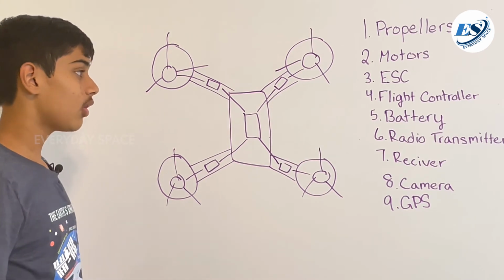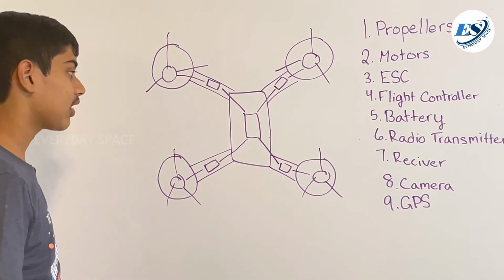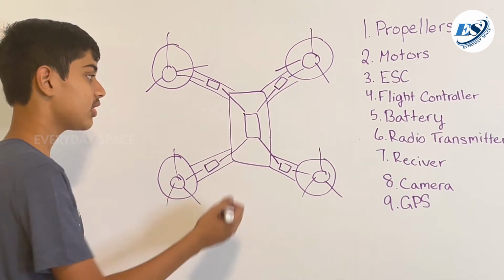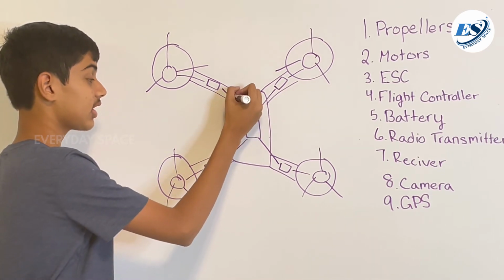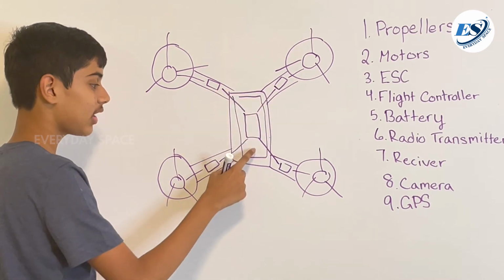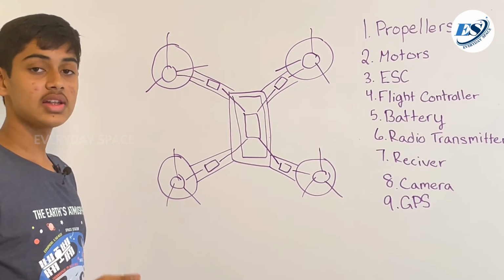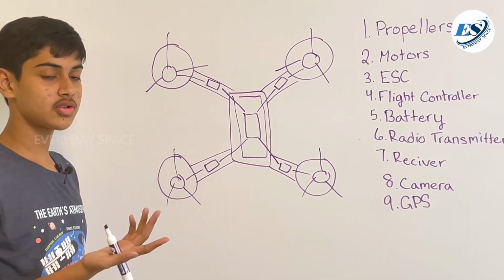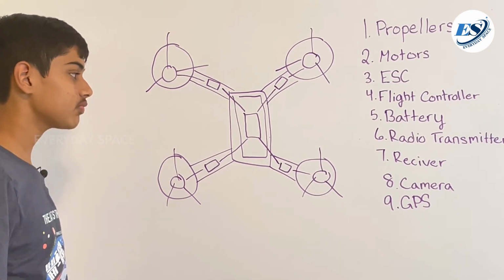But this all needs to be powered by something, so that is why we obviously have a battery. The battery is generally the largest component, and it is generally placed underneath the flight controller. So that is why I'm just going to draw it like this, just for reference. But keep in mind that this battery is generally underneath the entire drone in a tiny carriage spot. Or it can also be placed above the drone based on your configuration of drone.